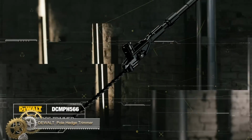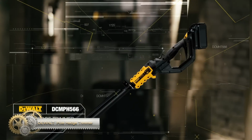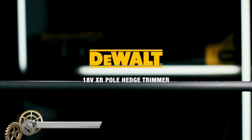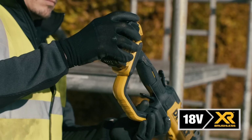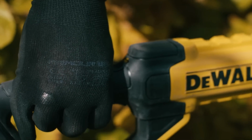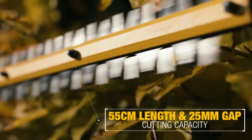The DeWalt pole hedge trimmer boasts an extensive 3.35 meter reach and an innovative articulating 7-position head. With an operating speed of 2,800 SPM, professionals can power through demanding jobs in complete control of the tool, regardless of the height, shape, or density of the foliage.